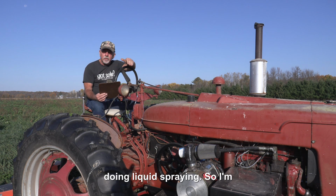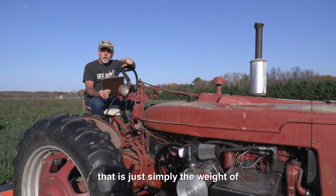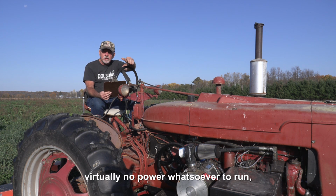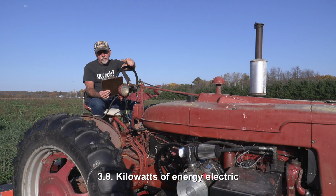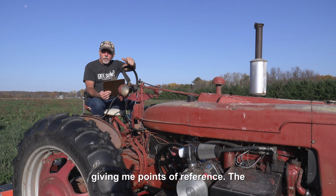And then I was also doing liquid spraying, spraying an organic fertilizer on, and that is simply the weight of the sprayer. The pump takes virtually no power whatsoever to run, and in that particular case I used 3.8 kilowatts of electric energy and 1.9 gallons of fuel. So that gives me points of reference.